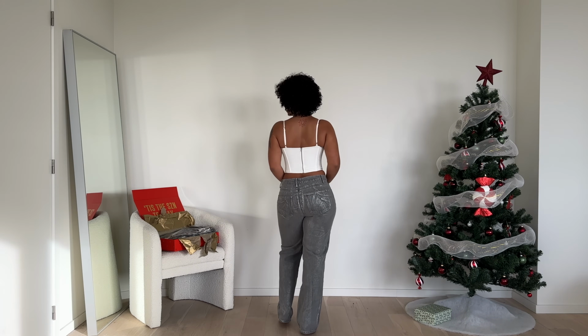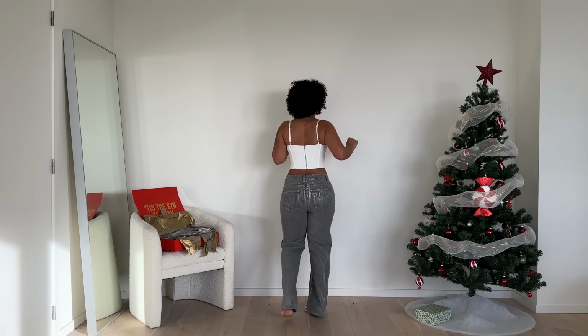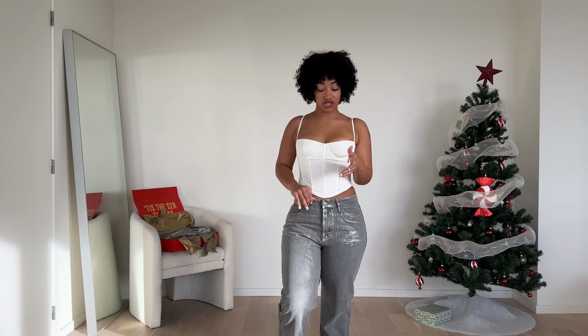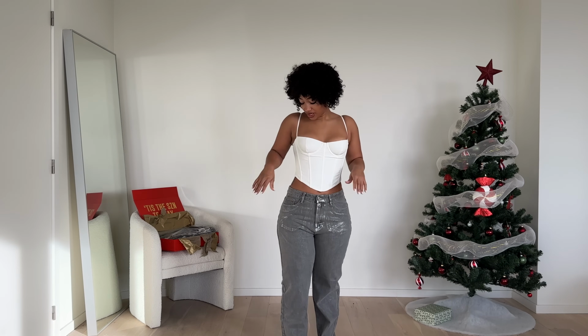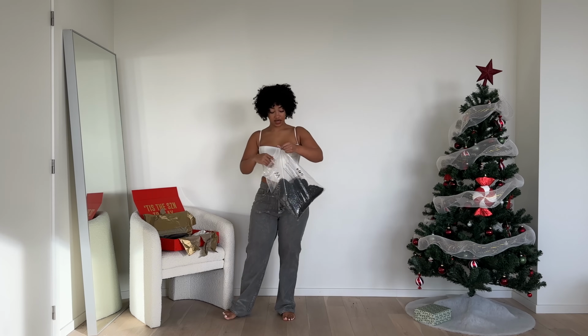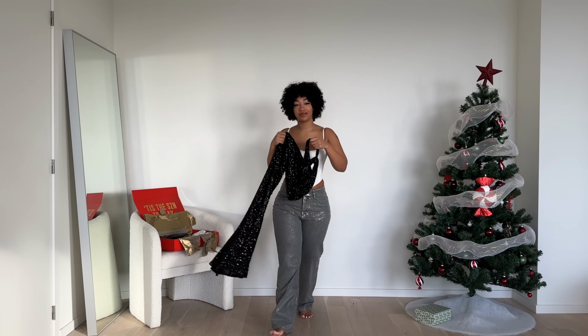And it's a baggy fit, so it's not supposed to be very fitting. I feel like once I wear this, it's going to get loosened a bit, and then it's the perfect baggy fit. This is like when you just want to be comfortable in the jeans, but you have to dress up because of the occasion. These are the type of outfits that you should wear. Yeah. I also love the corset, as you can see, very fitting, but very comfortable. Next, I have something more.